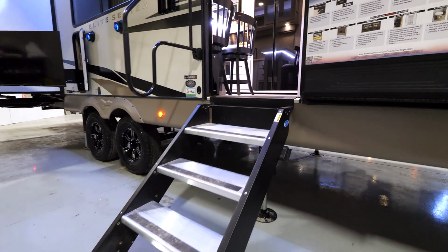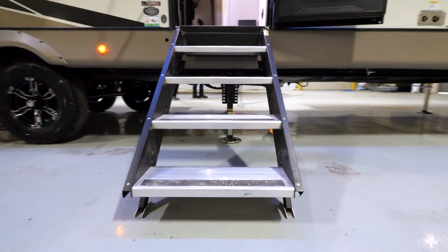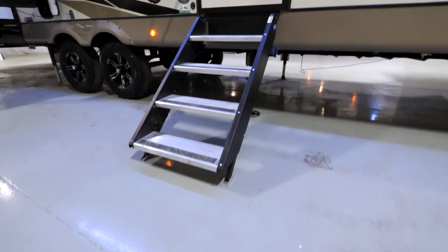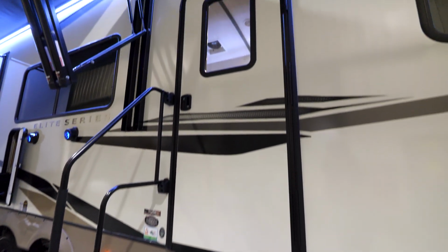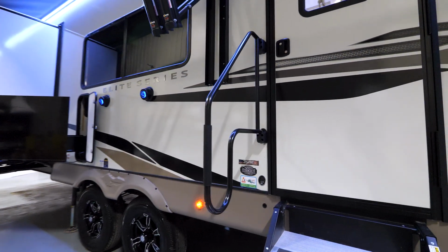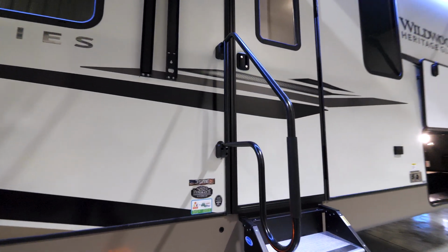As we move to the entryway, you'll notice we have our MORryde step above steps. Now, once again, because this is the Elite series, those steps are going to be strut assisted. So just a lift of a finger and you can make those steps go up and down. We've got the extra large grab handle that you can grab all the way from the ground. Makes it feel very easy getting in and out of your coach.